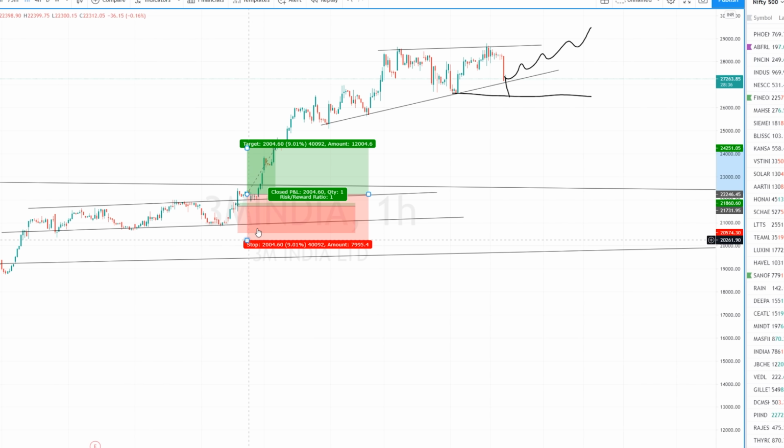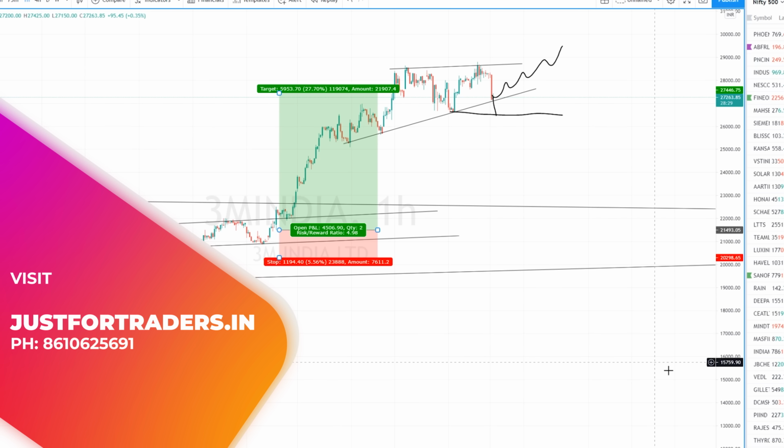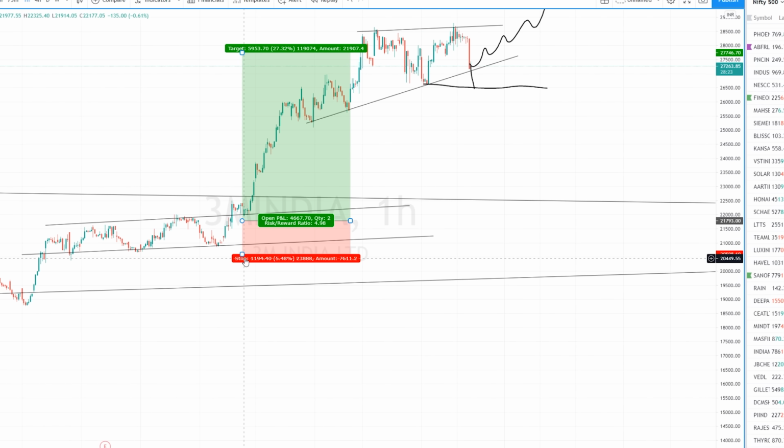I do multi time frame analysis. I teach you many other things, small things that are very critical in trading, in swing trading, and that is what you would see in my course, and you would get charts like this. Yes, we posted this in our community and many were able to make money from this as well, right?